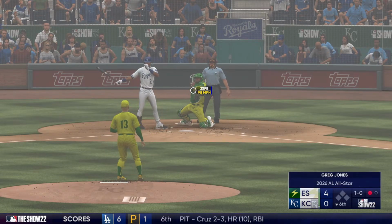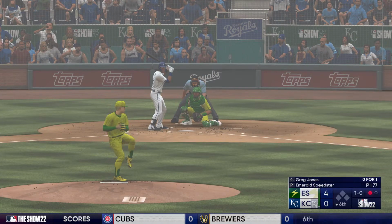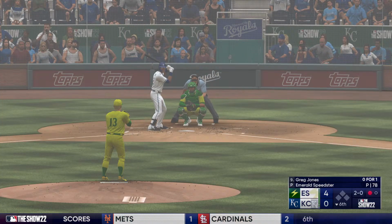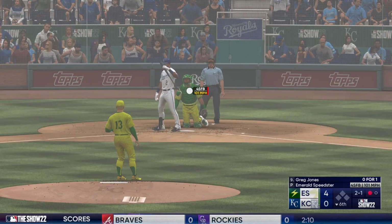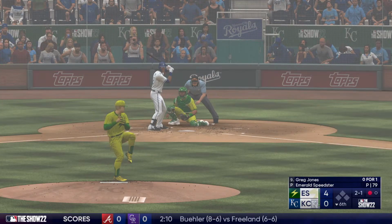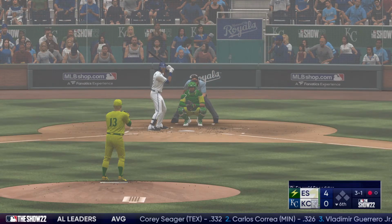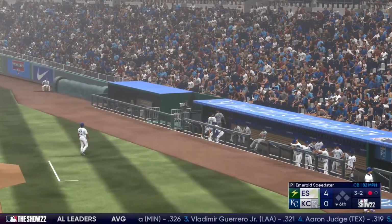First pitch just misses. And that's outside. Next offering is fouled back. And here it comes. Inside, ball 1. Fouls one away, and now 3-2.